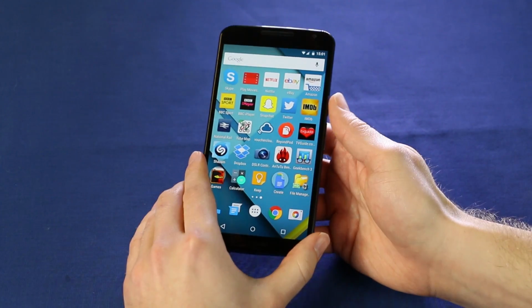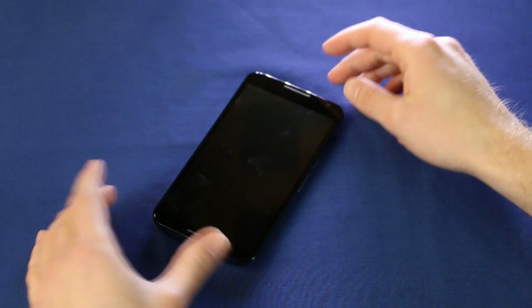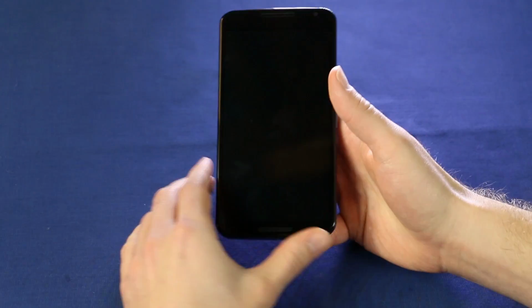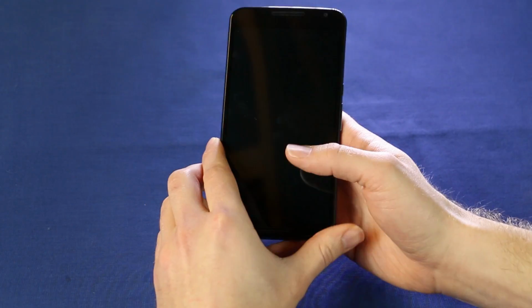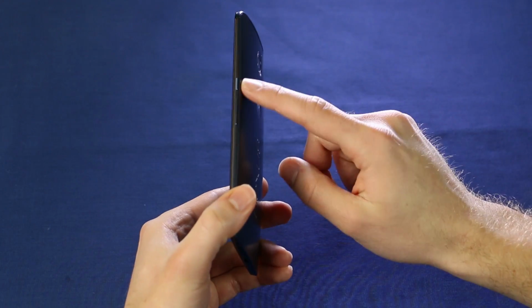And maybe it mitigates a little bit the fact that you can't actually tap to wake the device. Unfortunately, although Android 5 does natively support tap to wake or double tap, as in the case of LG phones and a few other manufacturers, there's just no option on this Nexus device, so you've got to go back to the power button.